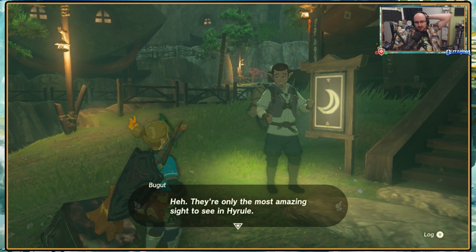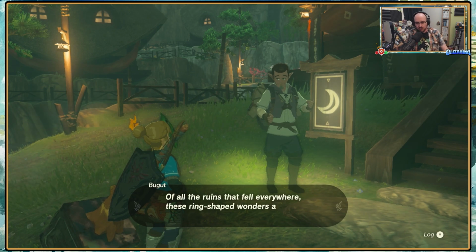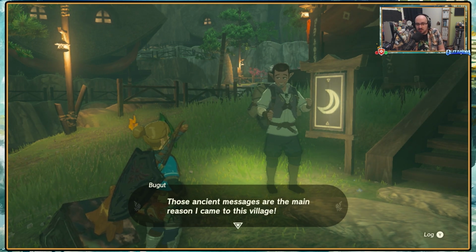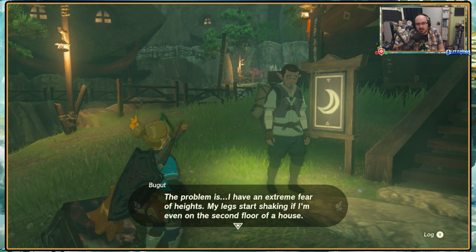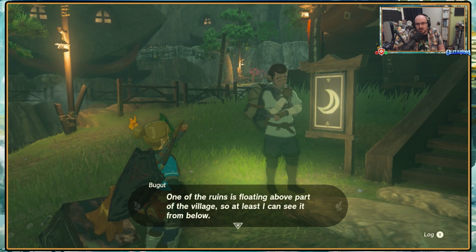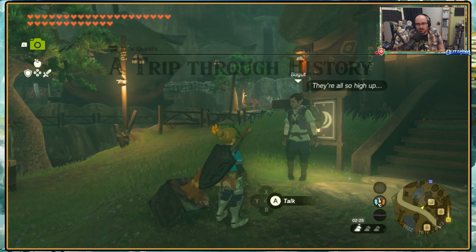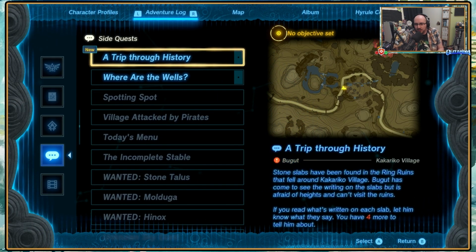Yeah, the ring ruins are the most amazing sight to see in Hyrule. Of all the ruins that fell everywhere, these ring-shaped wonders are only in this village. 5 of them. They found a stone slab with Zonai writing in 4 of the ruins. Those ancient messages are the main reason I came to this village. The problem is I have an extreme fear of heights. My legs start shaking if I'm even on the 2nd floor of the house. And every ring ruin fell somewhere high up. One of the ruins is floating above part of the village, so at least I can see it from below. The other 4 though? Forget about it, I can't even get close. But you can find out what's on the stone slabs in each of those ruins. So you need me to read what's written on each slab.